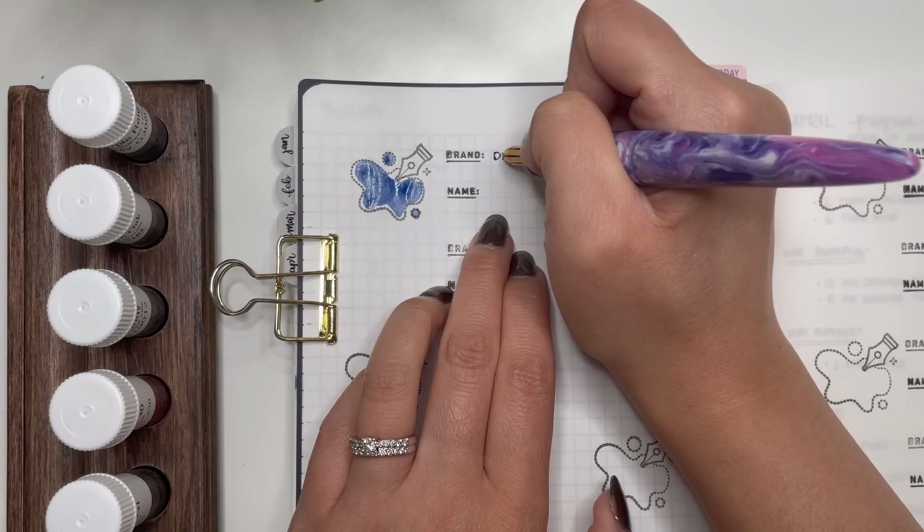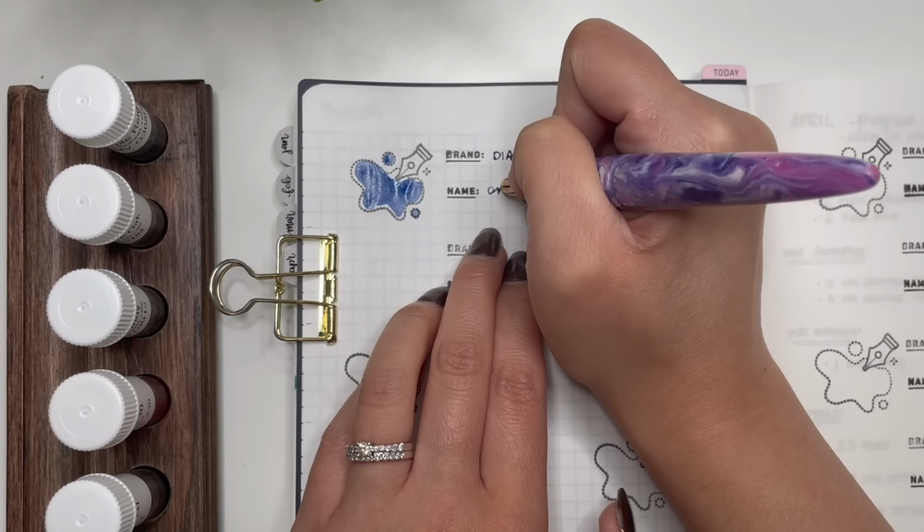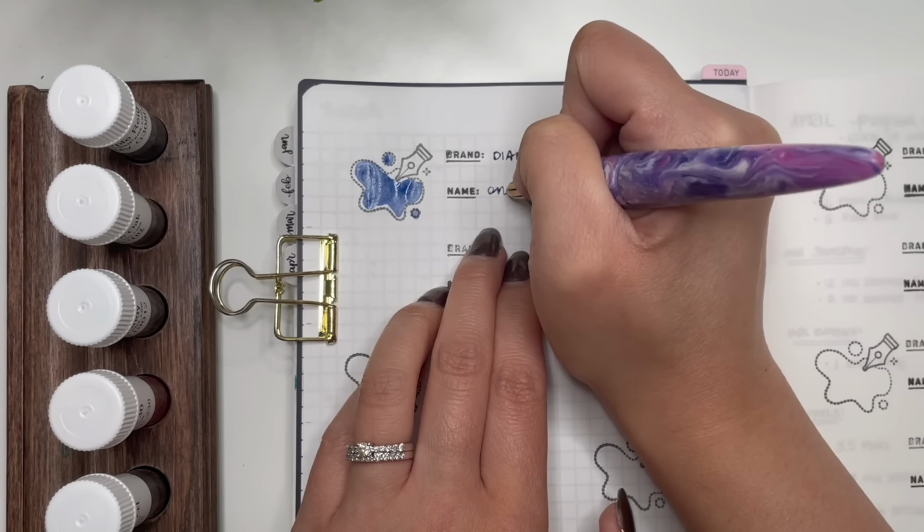So this is Diamine One More Sleep, and already I have ink on my fingers, but that just seems to be part and parcel of ink swatching. There's going to be ink on the nib holder, therefore there's going to be ink on my fingers.